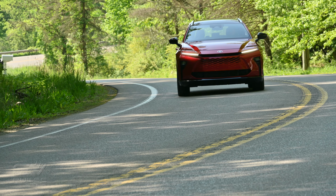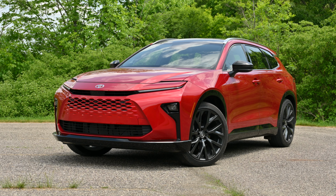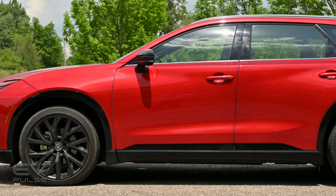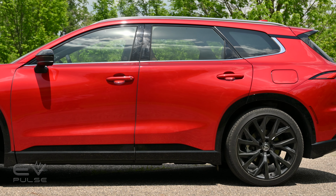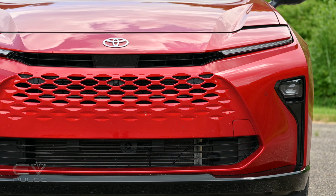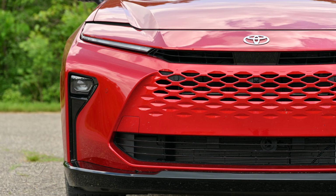And now let's talk pricing. The 2025 Toyota Crown Signia starts at just about $45 grand, including $1395 in destination fees. But naturally, our top shelf limited tester here is a little bit pricier than that. This thing goes for $51,675, which certainly isn't cheap, though I do think this vehicle is still a very good value because it offers loads of style, comfort, space, and of course, fuel efficiency.